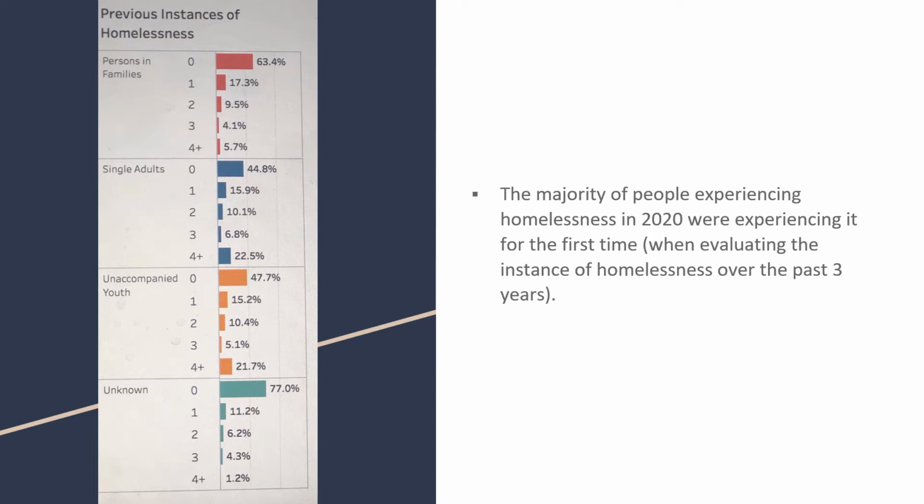According to data provided by the state of Utah on the Workforce Services for Homeless Services website, the majority of people experiencing homelessness in 2020 were experiencing it for the first time. This was shown true when evaluating the instance of homelessness over the past 3 years.